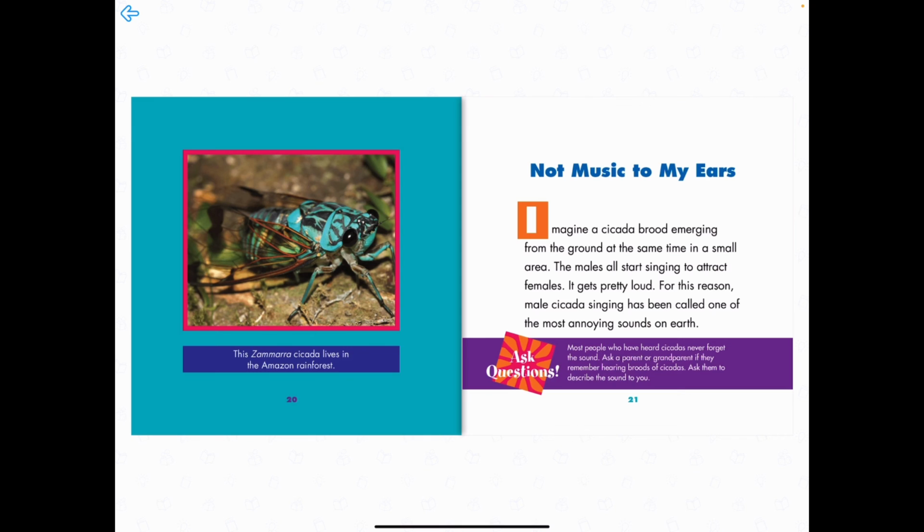Not music to my ears. Imagine a cicada brood emerging from the ground at the same time in a small area. The males all start singing to attract females. It gets pretty loud. And for this reason, male cicada singing has been called one of the most annoying sounds on Earth.